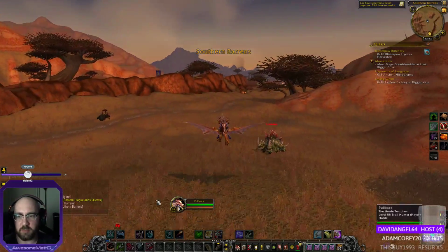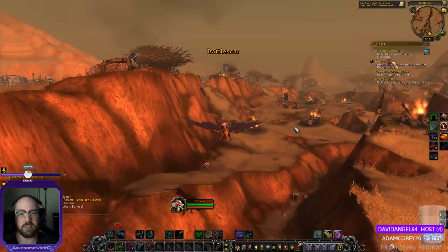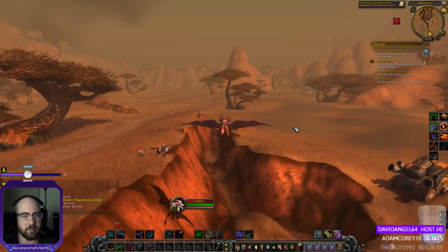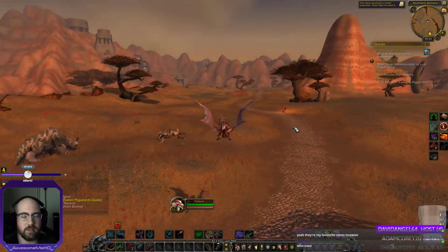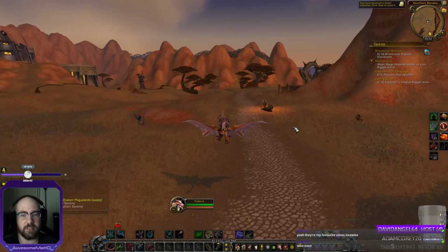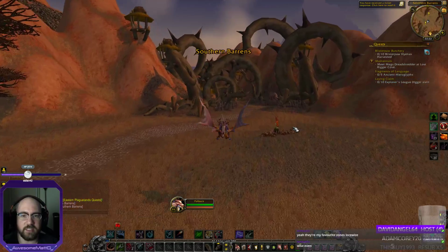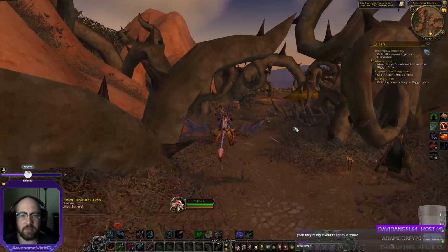Neverlast has earned the achievement Eastern Plaguelands quest. Oh, the Plaguelands are so cool. Eastern and Western Plaguelands, I loved those areas. That's where I quested with Garrick the first time. They're definitely fun zones. Just having all of that nasty, gross crap out there is really entertaining. All the undead and all the plagued dudes. Ugh, it's just... You've got the abominations out there that are fun.